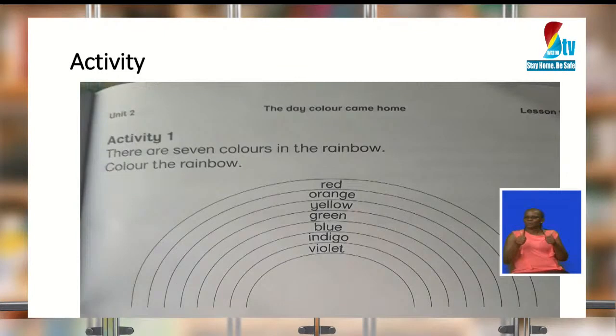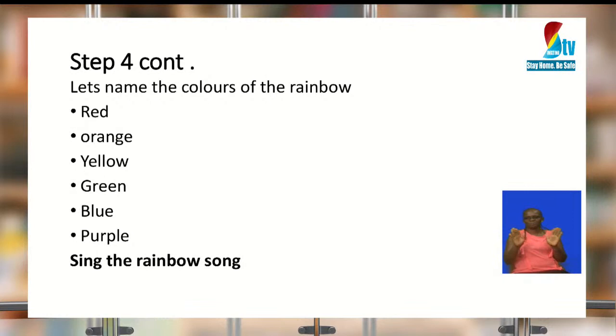Now, I want us to sing the rainbow song. Do you know a rainbow song? So we are going to sing a rainbow song together. Please stand up. Everybody stand up. Stand up, grade one and two. We are going to sing our rainbow song, okay? Good, my friends, I saw you singing loud over there. The beautiful rainbow in the sky.